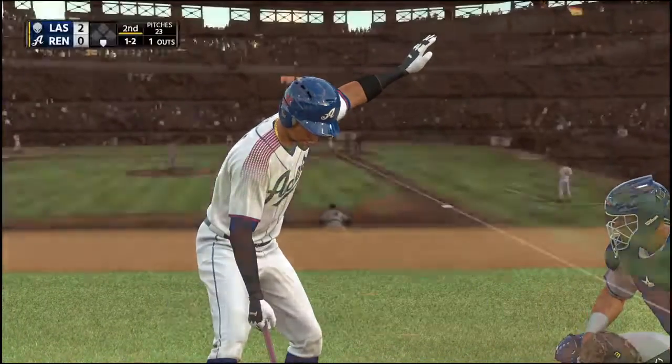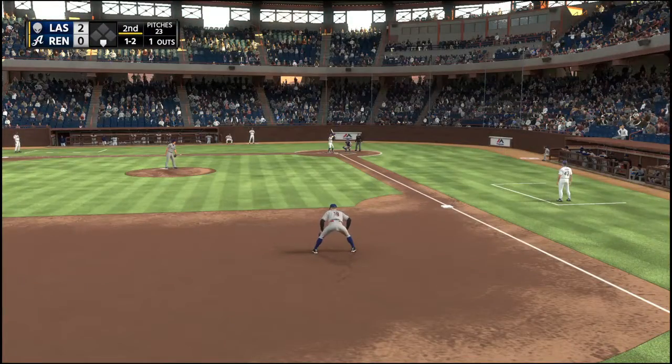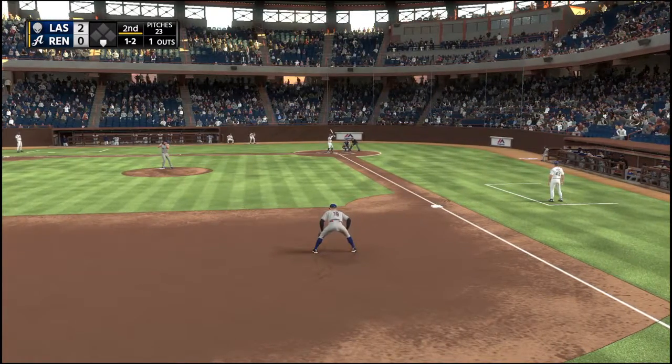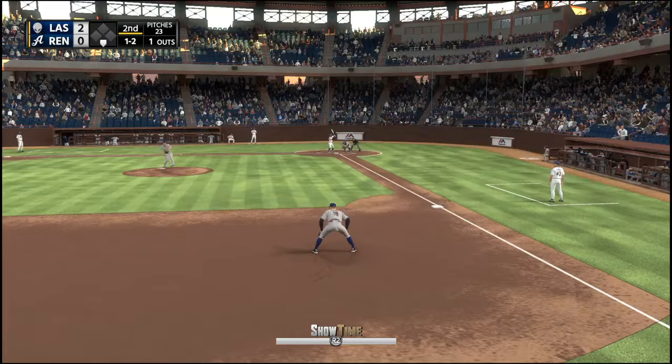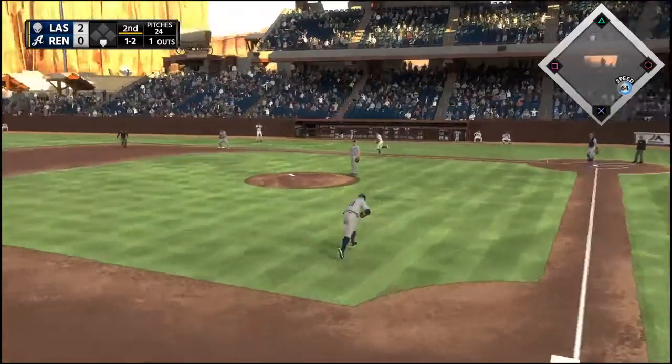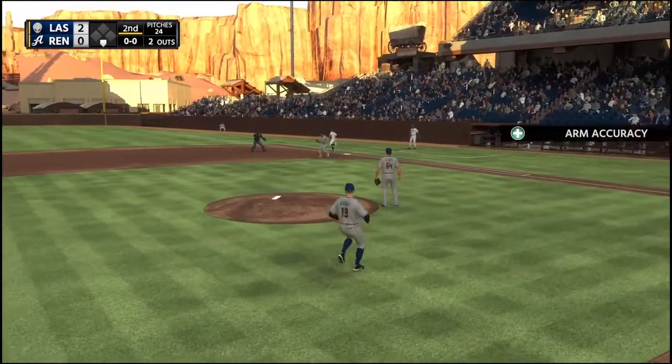Now at the plate, Ildemaro Vargas, and he's a guy looking to break out in a big way. Hasn't been getting the results he or his club have been hoping for. The 1-2. Dropped weakly to the left. Knight scoops it up, and that's the second out.